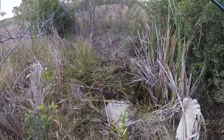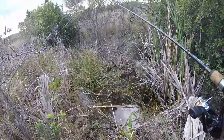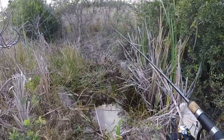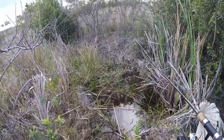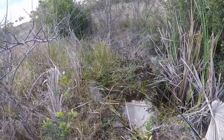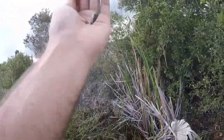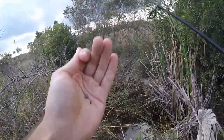All right, so we got dollars, we got mosquito fish, two species that I have caught before. So nothing all that different and exciting. There's a lot of fish down there. They just all look like mosquito fish. There's some larger ones, but I think they're just dollars. What is this? Yeah, that's just another mosquito fish.